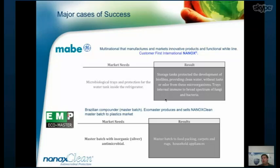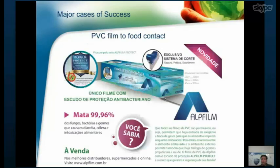Ecomaster is a Brazilian compounder that produces masterbatches. Ecomaster buys our actives and sells them for different applications, especially sanitary seats. This is the most important case for us until now.